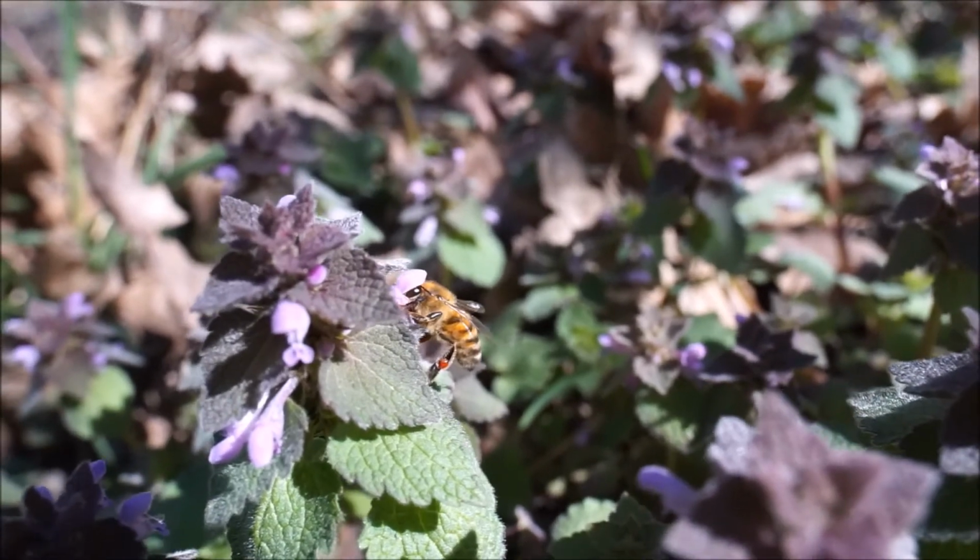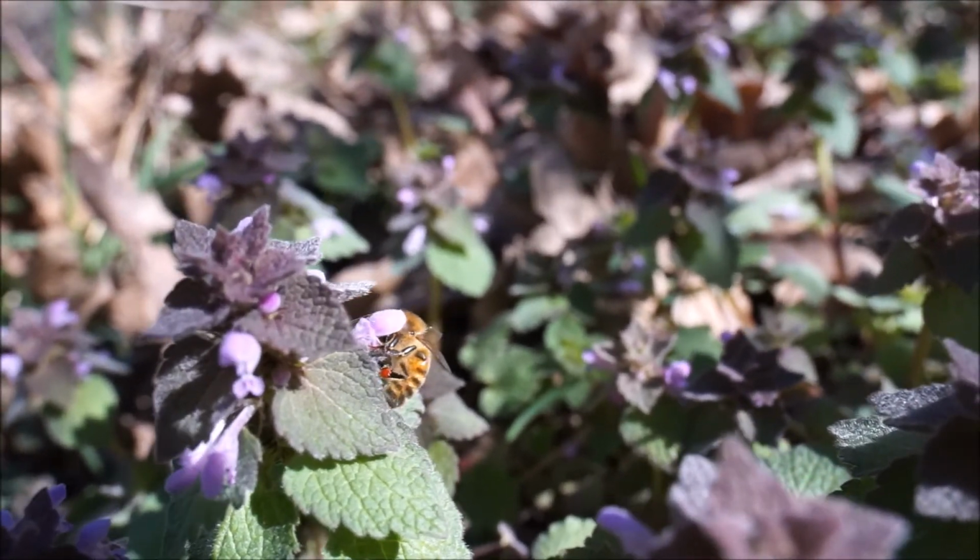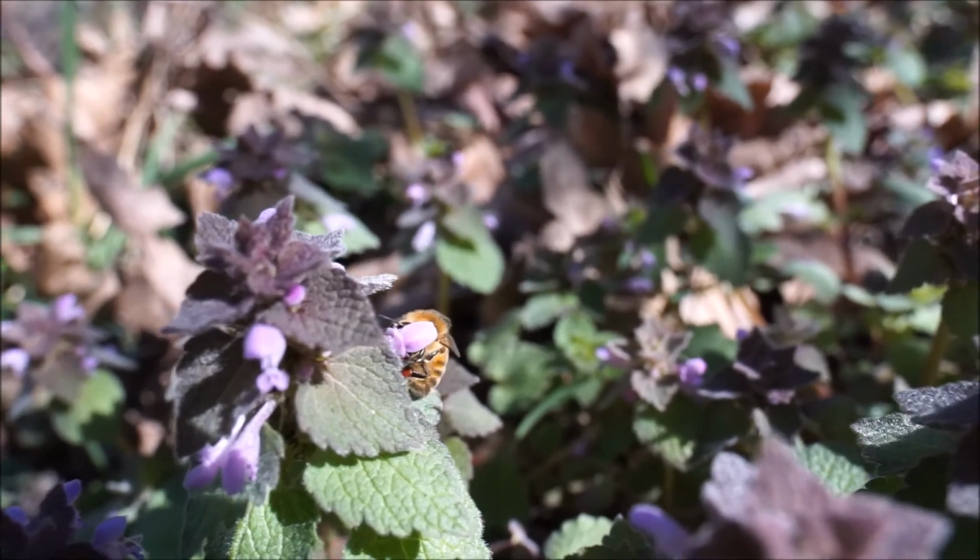I knew honeybees worked henbit, or whatever weed this is, but I had no idea it turned their face bright orange when they did it.